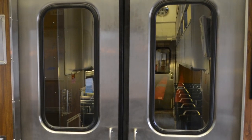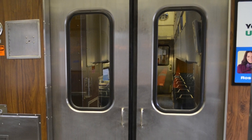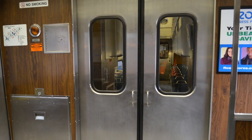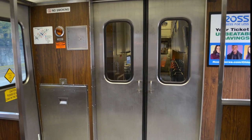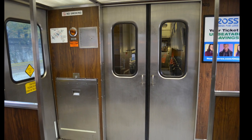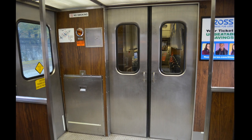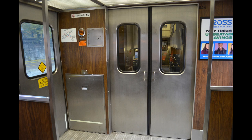Entry to the cars was through double doors located in a center vestibule. Passengers could then go through another set of doors to either end of the cars. This made for fast unloading and loading of passengers at stations. Entry doors had smart strips that reopened them and prevented the train from moving if a rider was boarding or detraining as they were closing.